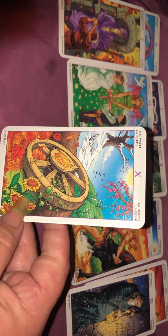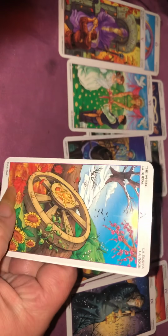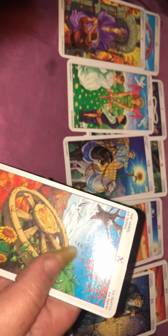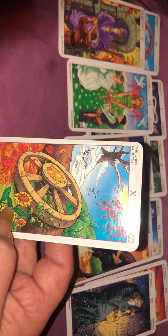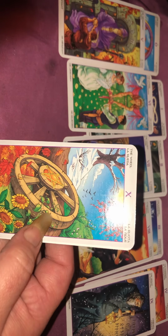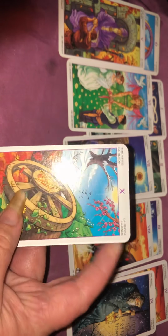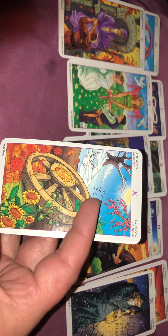So, the Wheel. This big wooden wheel. Got sunflowers. We've got fall leaves. We've got spring. And we've got winter. So we got all the seasons. That kind of looks like a pumpkin vine or something. But all the seasons are represented. And there's also 7 birds. Interesting, 7 birds. Huh. And the sun is definitely shining.